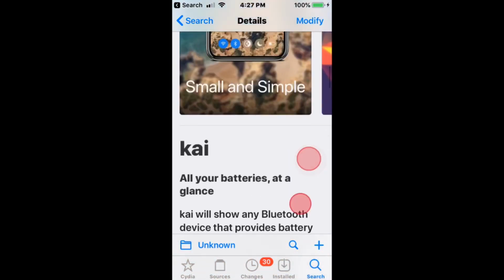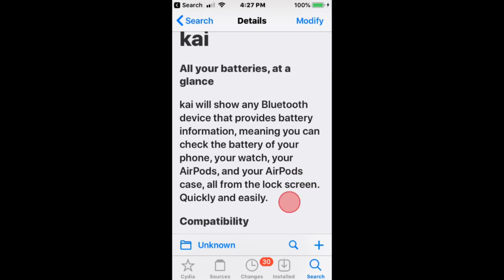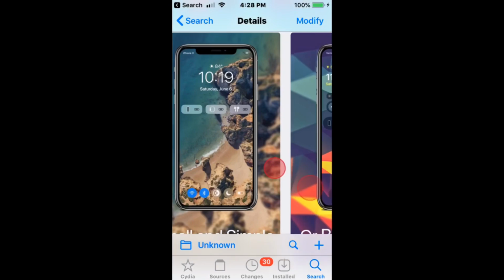Alright, and the last tweak is called Kai. All your batteries at a glance, it shows anywhere Bluetooth devices that provide battery information, meaning you can check the battery of your phone, your watch, AirPods case, all from the lock screen quickly and easily.